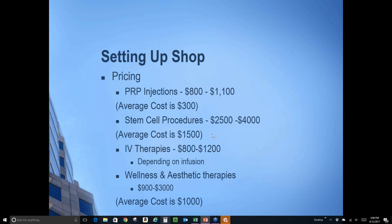If you're doing BMAC or allograft, your average cost, you're looking at about $1,500. And again, depending on if you're using maybe like a special cord blood allograft combination, it might be a little bit more, or maybe a little bit less depending on what your cost is. But let's just talk about the average cost in here. So if you're charging $3,000 in here, you're making $1,500 on these things. And that's, again, not bad. That's not bad at all.